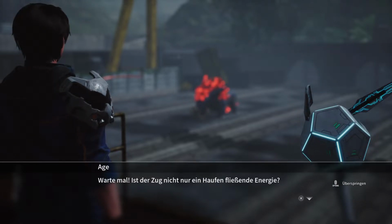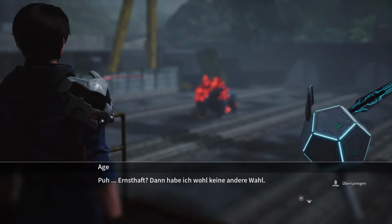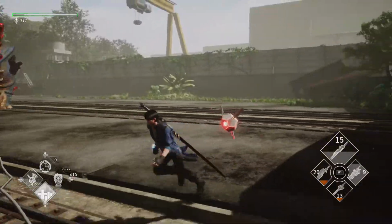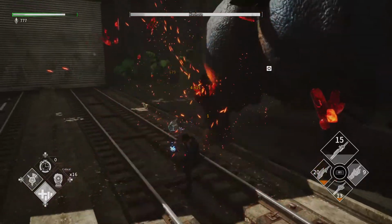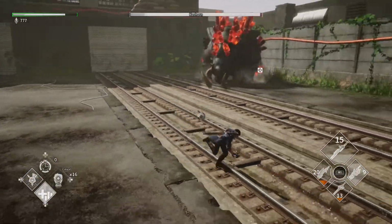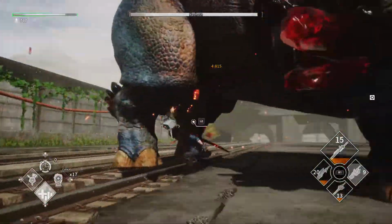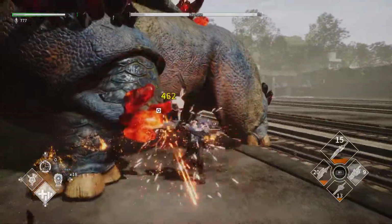Wait, isn't the train just a bunch of moving energy? Something that big could destroy the train if it so much as licks it. Seriously? I guess I have no other choice. We'll be right back.